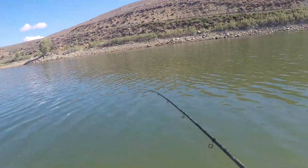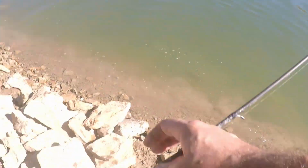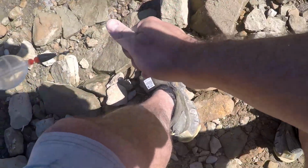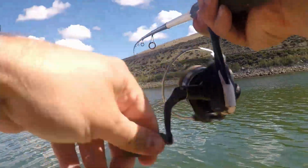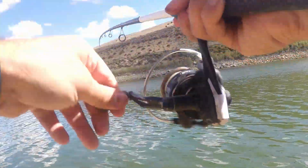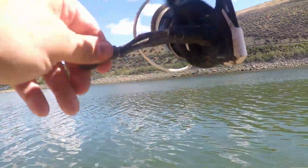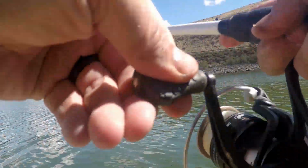He just went straight in. A little bit of a fighter. Hopefully it's a trout, rainbow. All right, guys, got another one. Nah, it's a cutty. Another cutthroat.